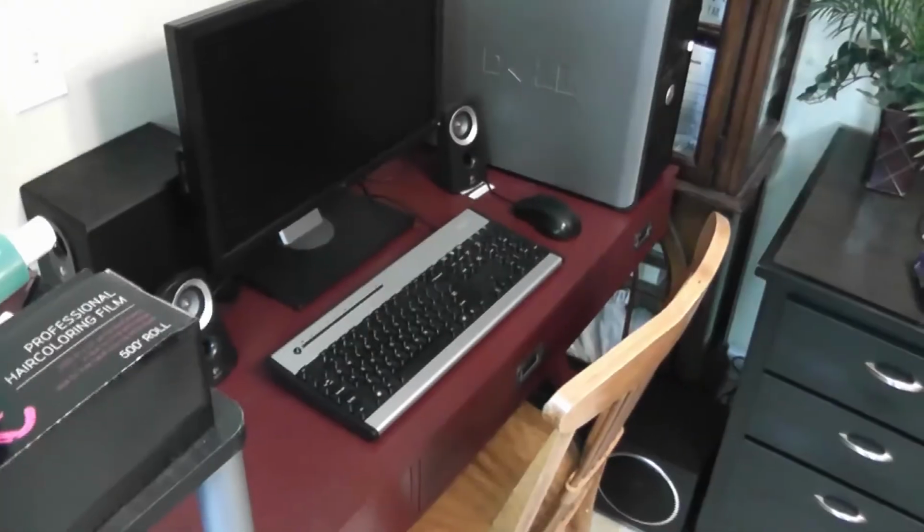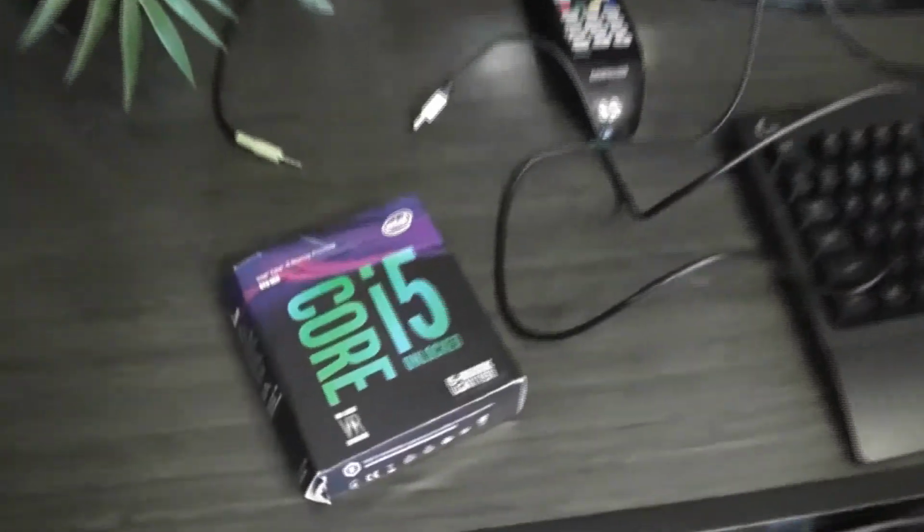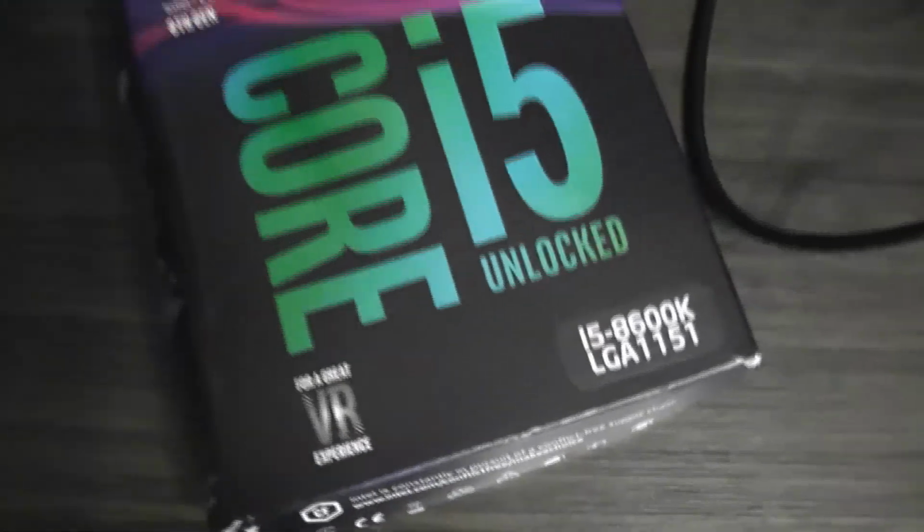Alright, here's the setup I came up with for the desk. I think this is going to be pretty nice, and look what showed up in the mail. So finally time to get this system going. Looks like it took a little bit of damage. The bubble mailer didn't do much to protect it, but I'm hoping the processor's fine. So time to get to work.